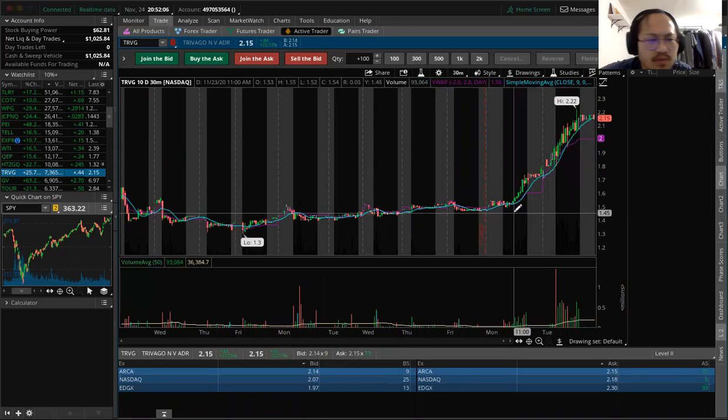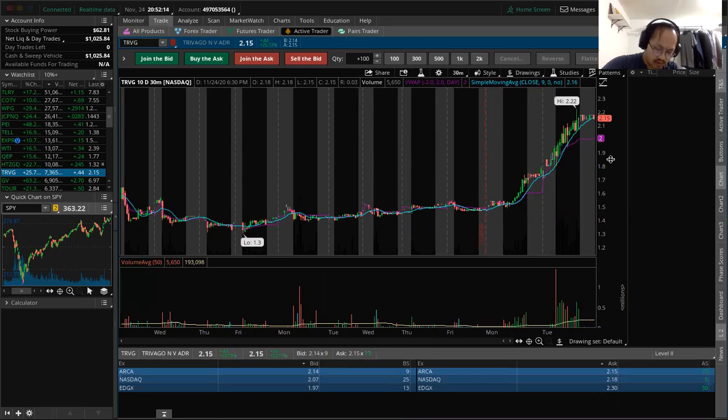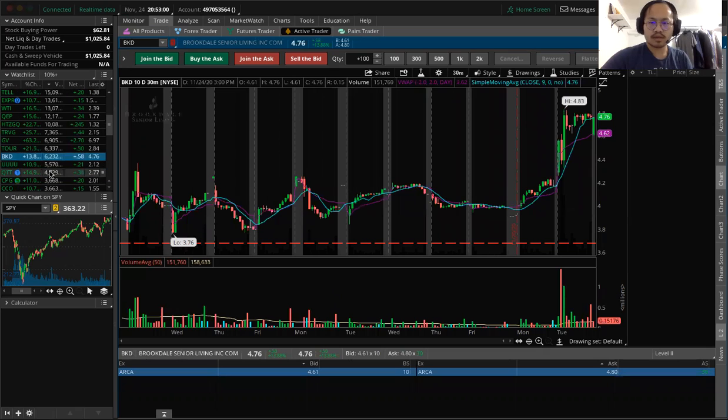TRVG. Nice move here. Nice uptrend. Maybe morning panic. Truven. TRVG. I'm not looking too deeply into these stocks. I don't like this. Looks like a reverse split. Tor. ABCD maybe? 320, 250, 260. Potential ABCD maybe. Tor. BKD, no.